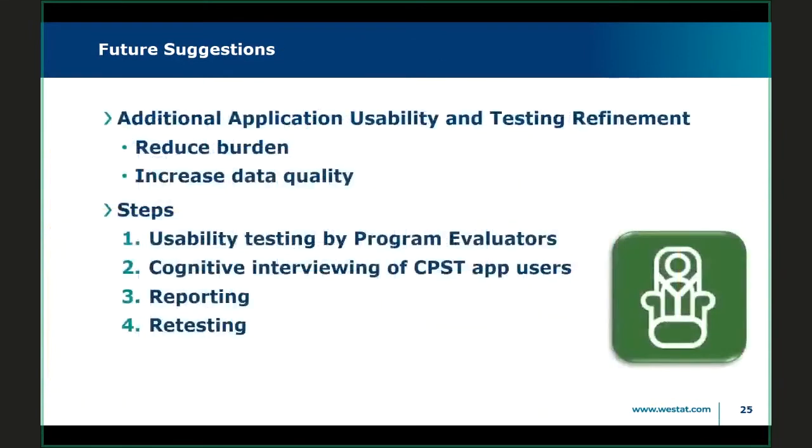The digitization of the car seat check form is a major achievement and a critical component in the collection and analysis of local and national data. Having conducted an initial review of the current software application and speaking to technicians who use it, Westat believes that the usability of the app could be further enhanced to reduce the burden on CPSTs and increase the quality of the data. First, by employing additional range checks of individual responses, we can further eliminate incorrect data.